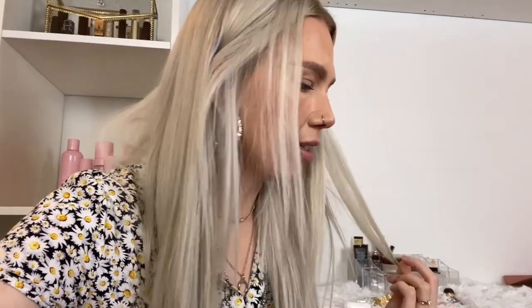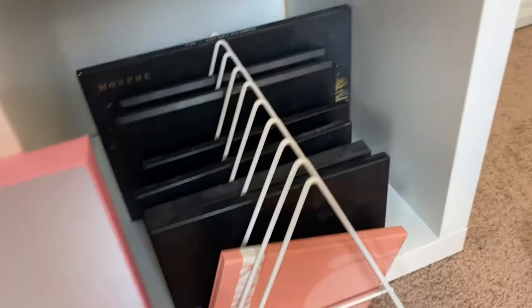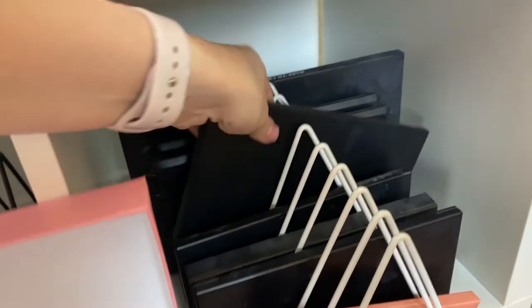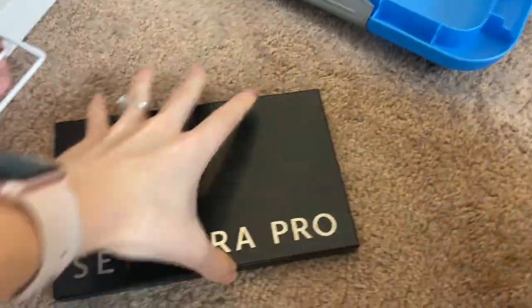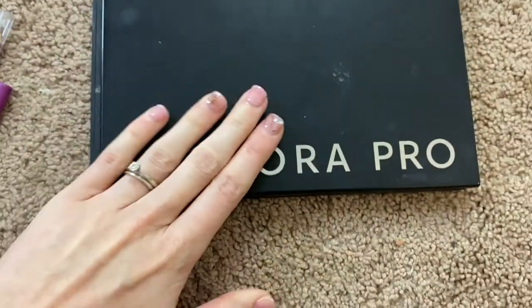And then the last thing that we need is a really good, dependable, intense black shadow. Oh no, and we need eyeliner as well. For the black shadow, I definitely am going to use my Sephora Pro palettes. Do not ever sleep on these. Okay, yeah, this one has a killer black in it. So we will do that guy.